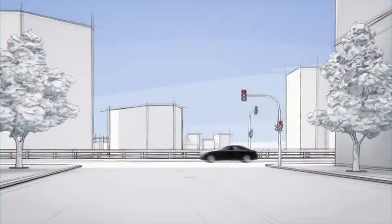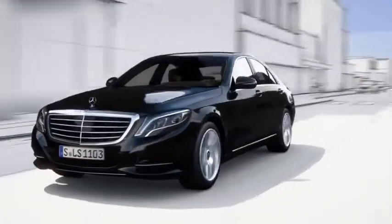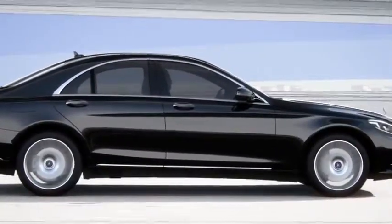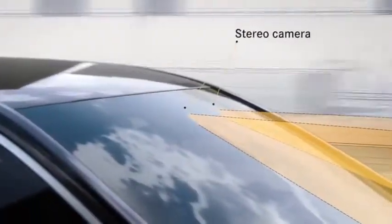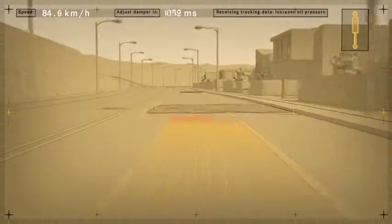The new S-Class features road surface scan, a world first, which effectively turns ABC suspension into magic body control. At speeds of up to 130 kilometers per hour, road surface scan uses a stereo camera to monitor and analyze the road ahead. The exact surface contour is then passed on to active body control.